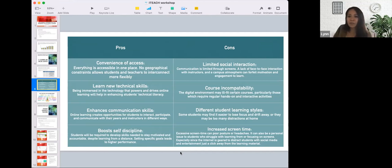Students who aren't as comfortable with navigating things online, students who aren't able to self-motivate themselves to get to the steps that they need to take in order to get the education that they need, that might be a little bit more of a challenge for them.